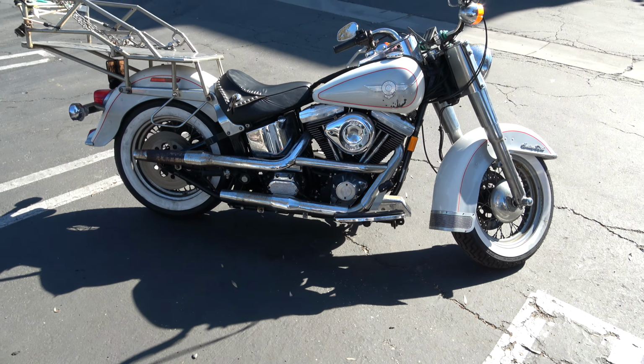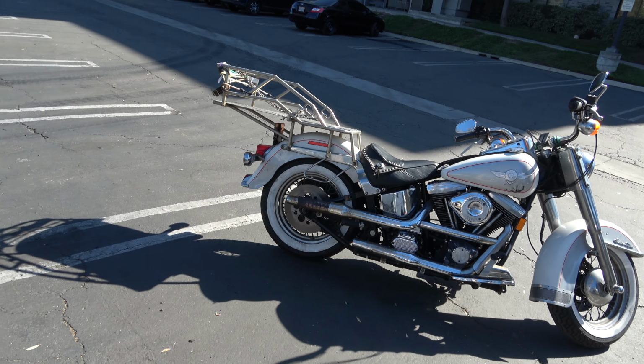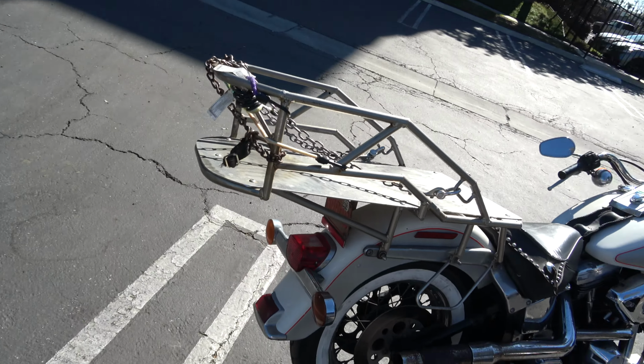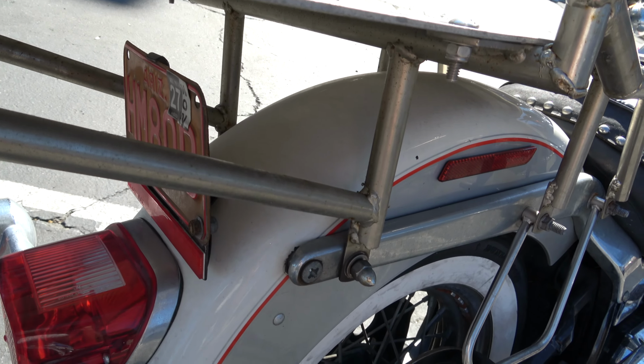She is dialed in. So $5,000 takes it. It does not include the doodoo wrap. She is registered in my name in Arizona until '27, on the title until '27.